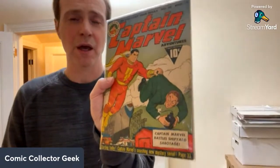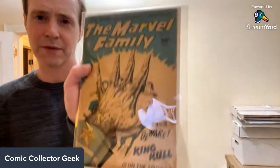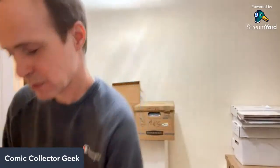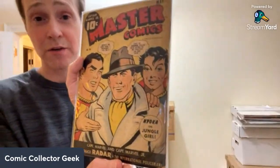And this one is Captain Marvel 22. This is a big key, actually. This is the first Mr. Mind in cameo, where you just hear his voice, and he's kind of setting up the whole Society of Evil or something like that, where it's against Captain Marvel. And then this one's a great cover, but mine's very faded. Captain Marvel 77. It's a great cover. And we got Master Comics 50, which is the first appearance of Radar.